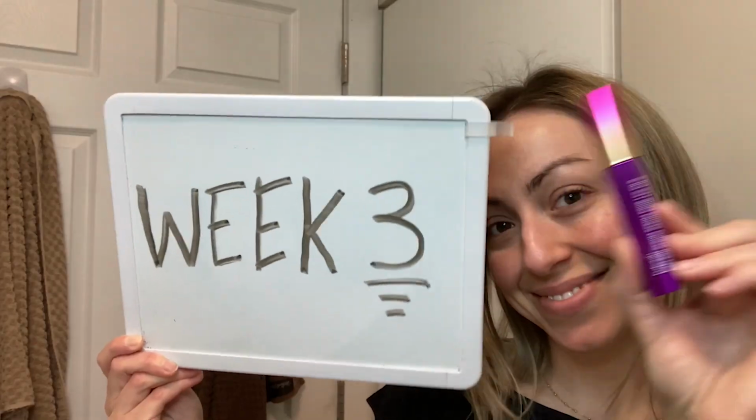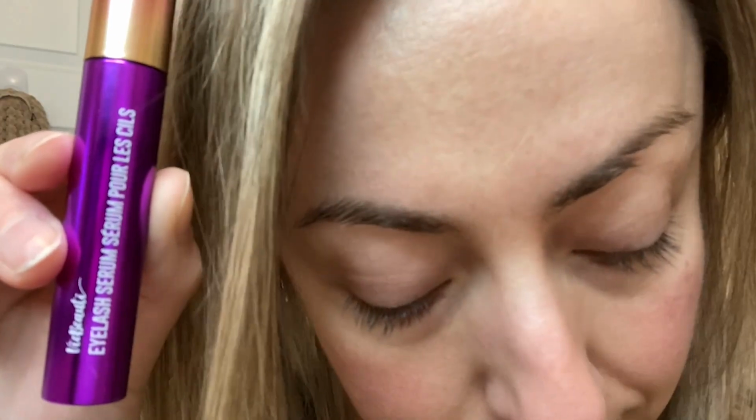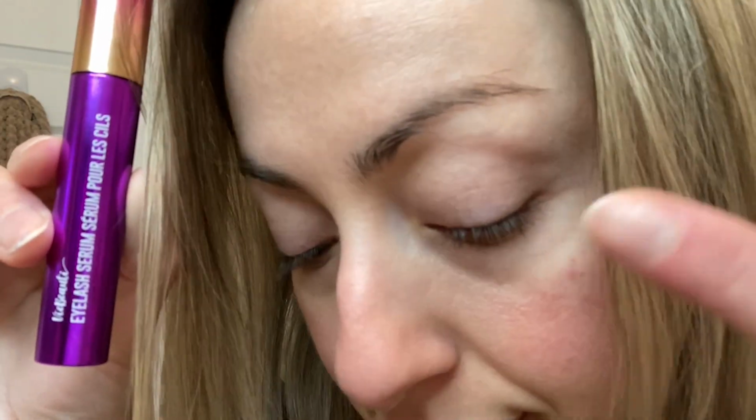I have been using this serum now without missing a night for just over 3 weeks. I've really noticed impressive results using this serum. My eyelashes definitely feel thicker and they look longer too. I feel like since using this serum, I get a much more natural looking curl to my lashes too.